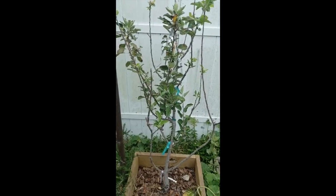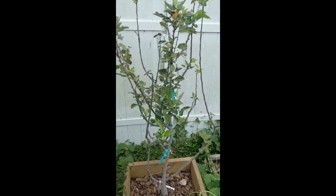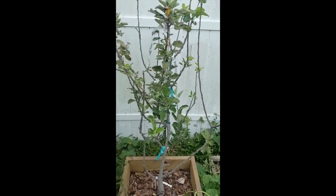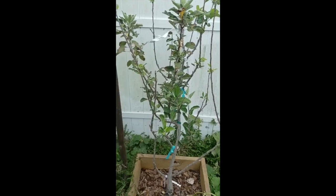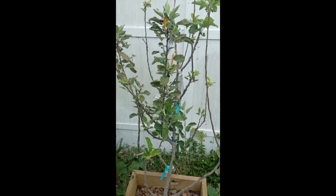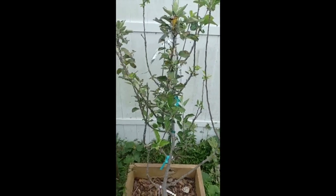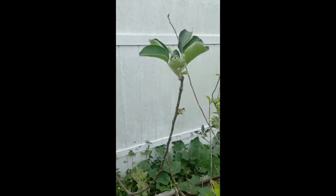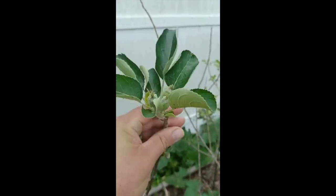Now this guy right over here was originally a Dorset Golden apple. And what we decided is that we were going to take some of the main branches and graft them over with different varieties. So at one point, there were 10 different varieties in this one single apple tree. I think we're down to 8 because we had to prune off a few of the branches. But as you can see, some of them have already been producing.